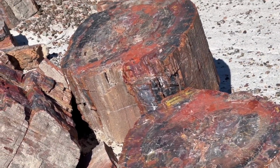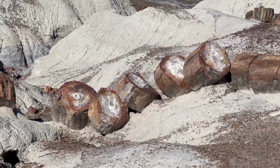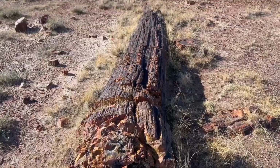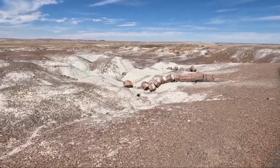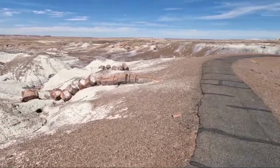Though they appear to have been purposely cut into pieces, that isn't the case. The heavy quartz logs are brittle. As they settle, they crack and eventually break perpendicular to their length, like glass rods. Another mystery solved. The petrified wood is best seen along 3 trails in the park: Giant Logs, Long Logs, and Crystal Forest.